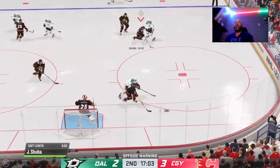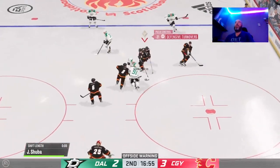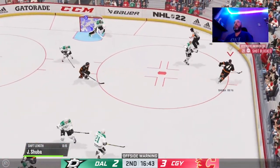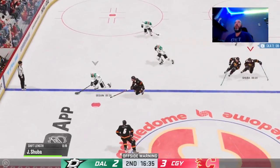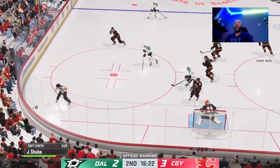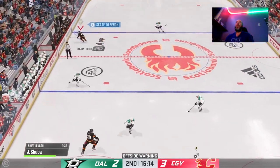Puts it on net. Oh, an unbelievable stop by Markstrom. And that's intercepted, and they'll go on the attack. Moves it to Zetterberg. Two goals already, on the hunt for a third. And that shot dies in traffic. The Stars take it along the wing, and he slides it quickly to Robertson, and makes a save. Calgary's got a hold of it against the wall.